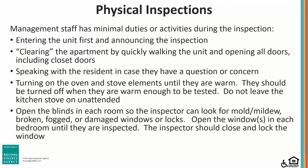During the inspection, the site staff has minimum duties or activities. We're going to ask that you enter the unit first and let us exit the unit, clearing the apartment, opening all the doors and windows, speaking with the residents if there are any concerns. We're going to ask you to turn on the oven and the stovetop elements and turn them off. And please do not leave them unattended until you have turned them off. In the bedrooms, we're going to be inspecting the windows. We're going to ask that you open the blinds and raise the window, and then we will shut and lock the window for you to make sure that they are operable.